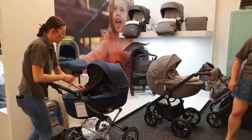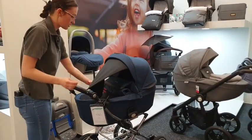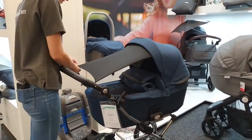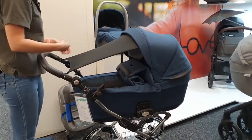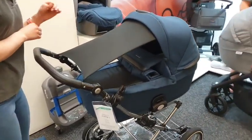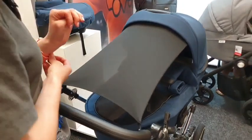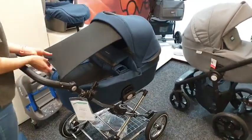No. So one thing we'd recommend is something like this. It's really clever. It attaches onto the little hooks which your changing bags sit on. So as you can see, baby is protected from the sun. You can still see baby if you pop your head to the side, and also there's lots of ventilation and air getting through. Fab idea. I think they should create those for more pushchairs. Yeah, should just be an accessory you can add on.